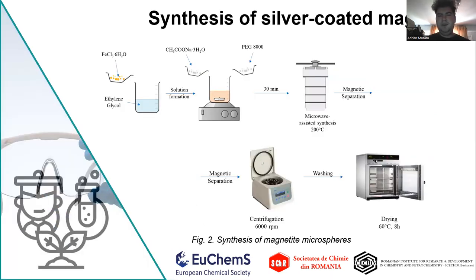First of all, we have to synthesize the material. The magnetite microspheres were synthesized using a microwave-assisted solvothermal method without inert gas, starting with a single iron source. Iron chloride hexahydrate was dissolved into ethylene glycol by magnetic stirring until the solution was clear.